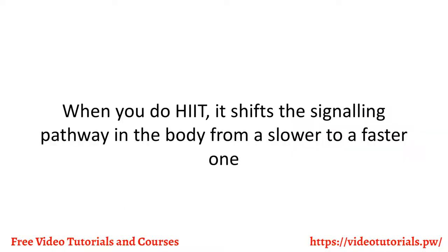When you do HIIT, it shifts the signaling pathway in the body from a slower to a faster one. For breakdown of nutrients and extraction of energy from them, the mitochondria are activated through a switch in the body called PGC-1α. During high-intensity exercises, the signaling pathway for activation of this switch is a faster one. As a result of that, the enzyme's activity is enhanced and the mitochondrial density is also increased.